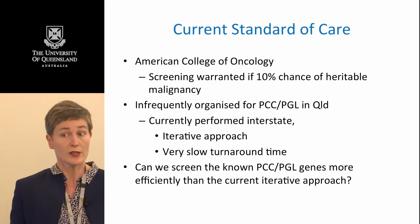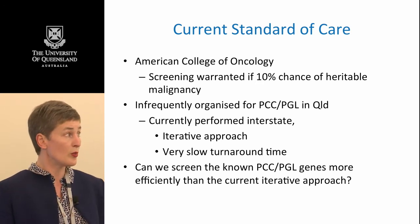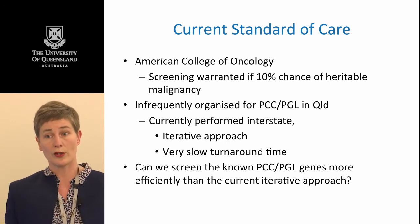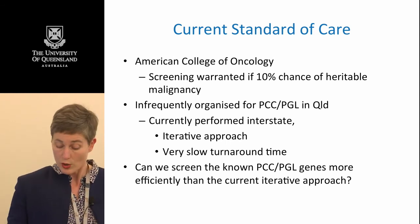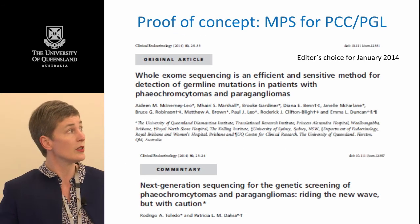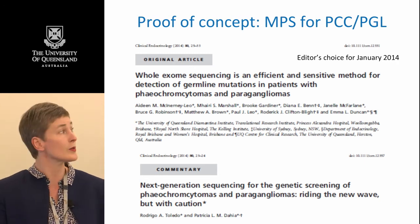But at the moment, this doesn't happen in Queensland routinely. It's currently performed interstate, and they do one gene at a time, and it's done iteratively, and the turnaround time is years. So could we do this more efficiently? The answer is yes, you can. And we published this in Clinical Endocrinology, and it was the editor's choice for January of last year, and we got an editorial as well.